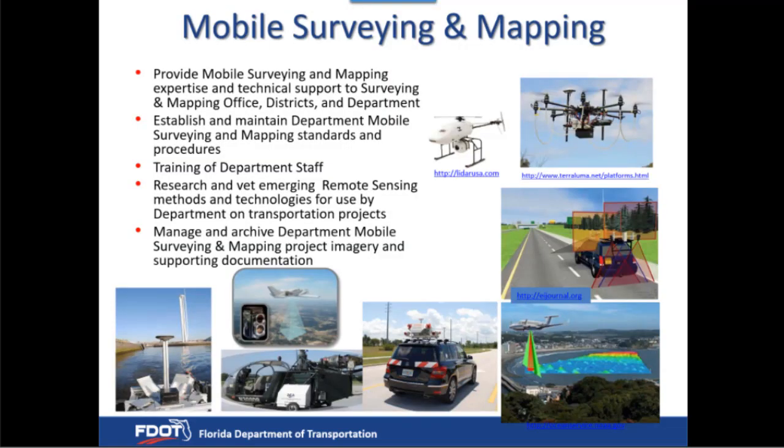Mobile surveying and mapping, as you would imagine, we do a lot of remote sensing support. We've done projects with mobile surveying and mapping, terrestrial mobile lidar vehicles. We worked on the TAB 30 to create the terrestrial mobile surveying and or lidar mapping standards and tabs. We established standards for other types of collections. We also do some archival of imagery data, and I'll talk a little bit more about that.